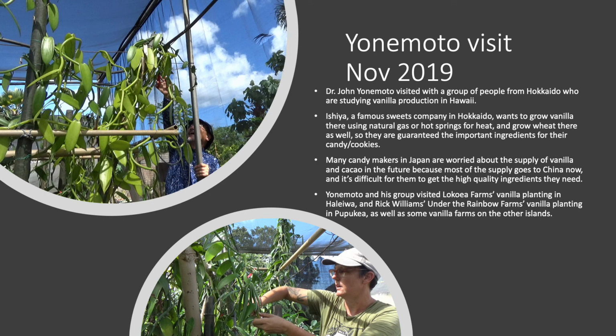Anyway, they visited quite a few different vanilla farms across the islands, and on Oahu, they visited my farm and Rick Williams under the Rainbow Farms up in Pupukea to just kind of see some ideas of how to grow vanilla.